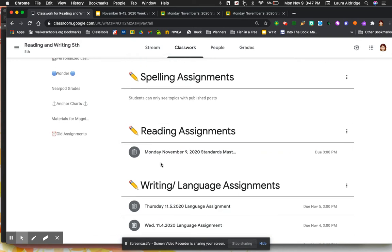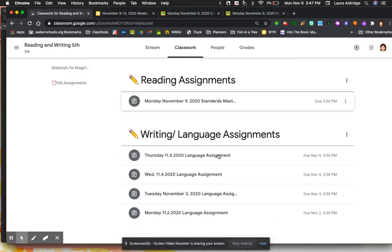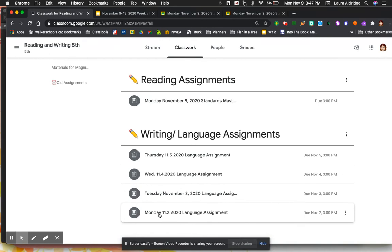Reading assignments, I am labeling by the date. Monday, November 9th, was today's Standards Mastery Assessment. And the same with language. I'm putting the date there every week. Now, these assignments for reading and language look very similar.